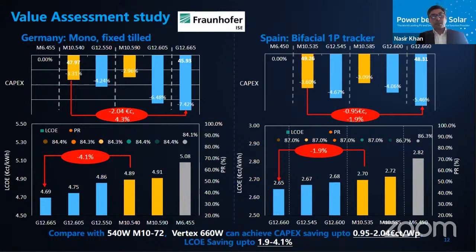and all these were using different cell sizes. For example, 455 was using 166 cell, and 550 was using 182. In the industry, 166 is denoted by M6, 182 by M10. And the rest of the modules, 550, 600, and 665, were using 210, which was represented by the Trina Solar Vertex module.